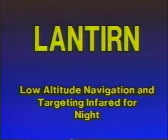Lantern, developed by Martin Marietta Corporation, stands for Low Altitude Navigation and Targeting Infrared System for Night. It's the only system with which a fighter pilot can accomplish this mission.